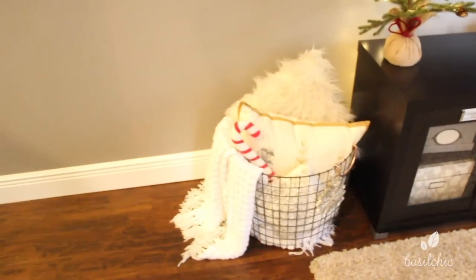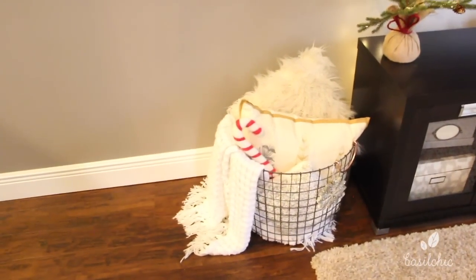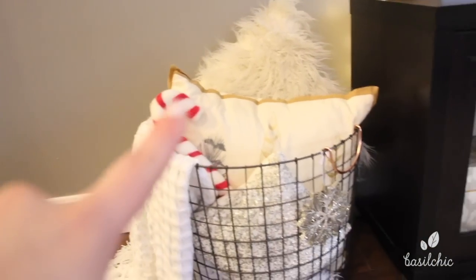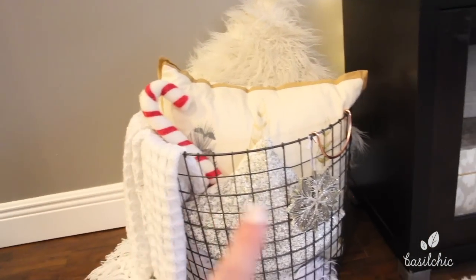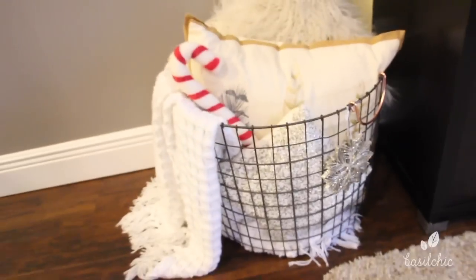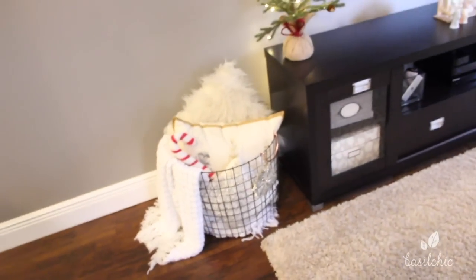And then we have this little basket. I love this basket, making it look warm and cozy. This year I decided to take that candy cane. That's actually an ornament, but it's huge, and I made the basket look a little fancy and festive. I like doing that. I like sticking little touches in places. I just really like that.